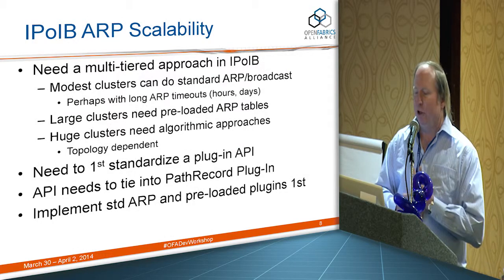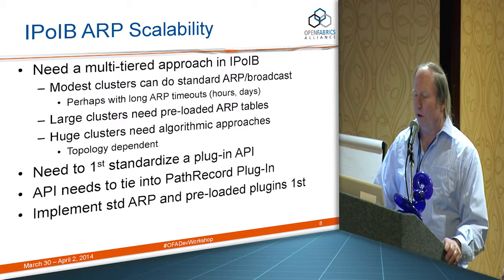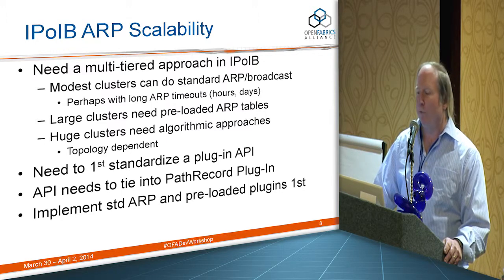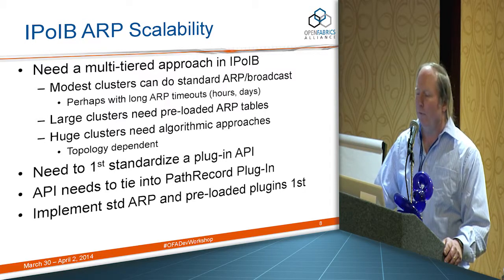We have a similar challenge in IPoIB that we need to start really looking at. Smaller clusters can get away with ARP and broadcast, but as you get to larger clusters, the jitter impacts of ARPs and broadcasts get to be a challenge, and you need to start looking at preloading ARP tables.